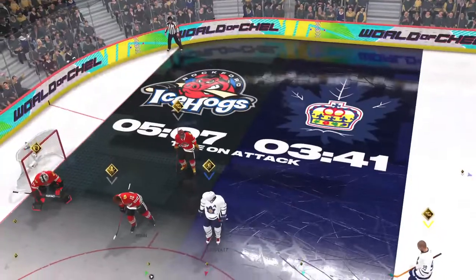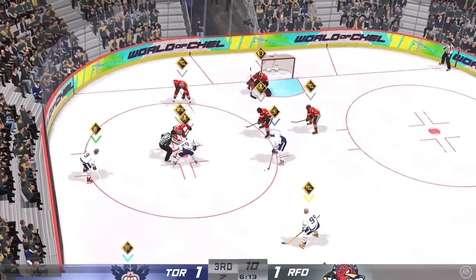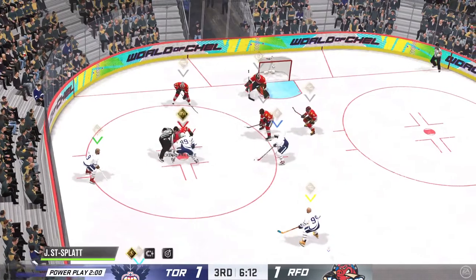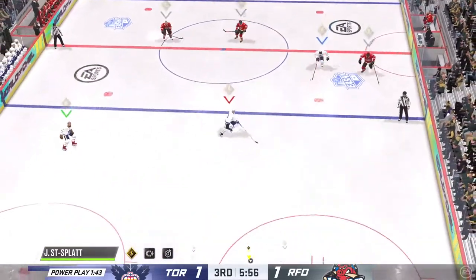Hogs going off to the box for 2 minutes. First chance of the night here on the man advantage. Well, the power play gets to dust itself off here. First opportunity tonight. Rockford's won the faceoff deep in their own end. And they get the puck out. And that's turned aside by Bauer.